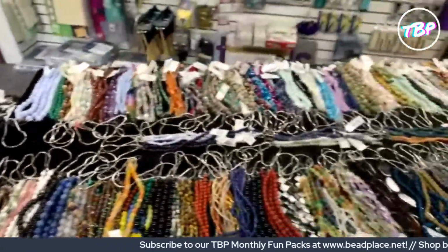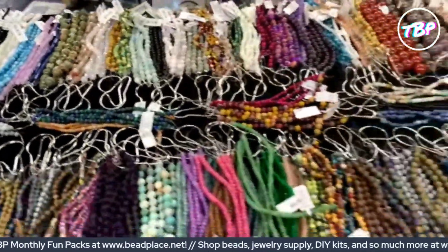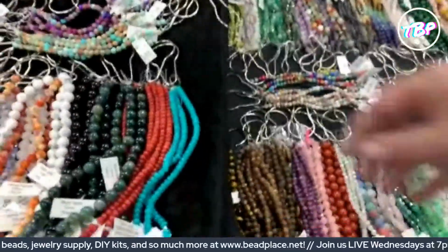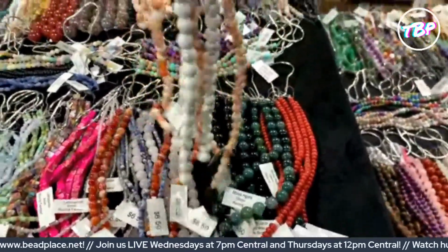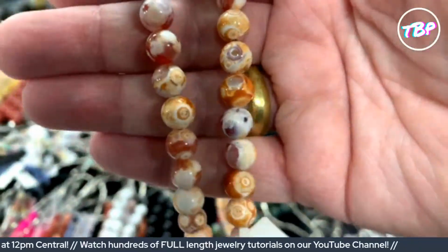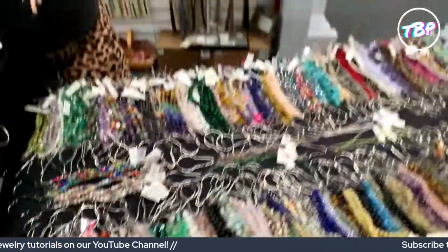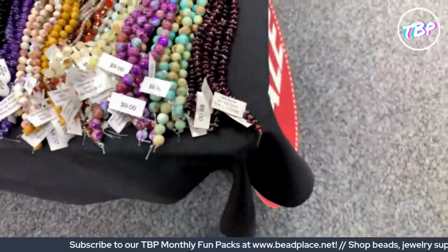Abby, you want to tell them about what we're doing? Abby can explain it better than I can. So we are wandering the store, and you guys are helping us select beads to work with our color combo color challenge. We have the colors tangerine, deep teal, and aqua that we're working with right now. And so we're just picking maybes, and then we'll vote on them.